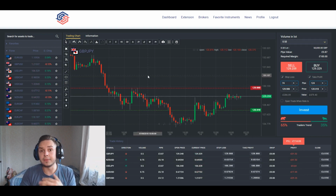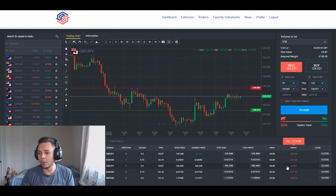So yeah, we already have 5 trades open. The USD JPY at the moment is minus £4, so eventually it's probably going to start shooting in my direction, and it's going to be green numbers, which I want to see. At the moment, GBP USD is minus £28, that's not the best. The NZD USD minus 32, GBP JPY minus 30.